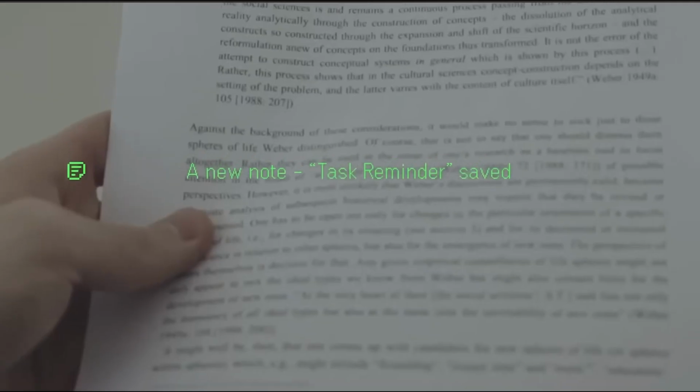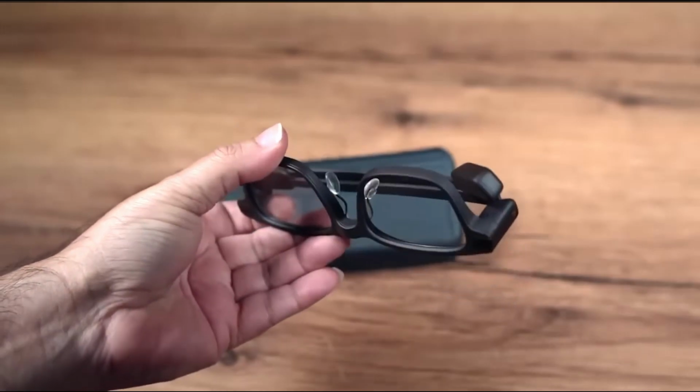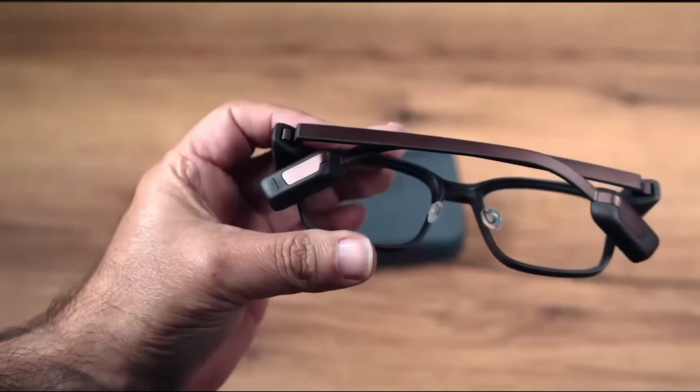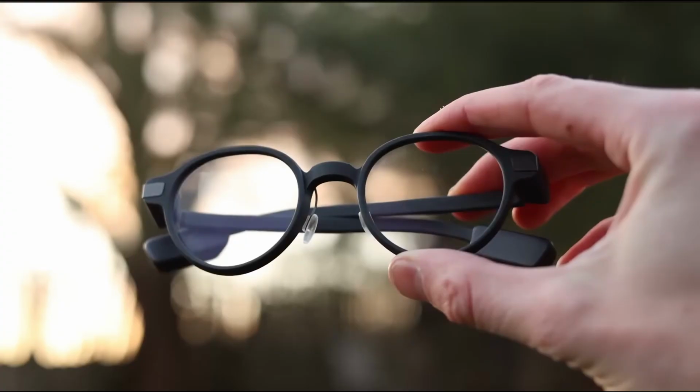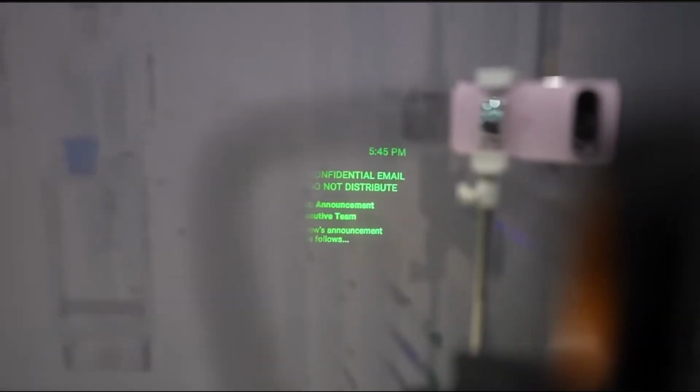In contrast, the Even Realities G1 takes a different route than most of its AR competition. Instead of trying to turn heads with a futuristic visor, it leans hard into subtlety. From a distance, these glasses could easily pass for a high-end pair of prescription frames. But behind that unassuming exterior is one of the more balanced and thoughtfully designed AR experiences on the market right now.